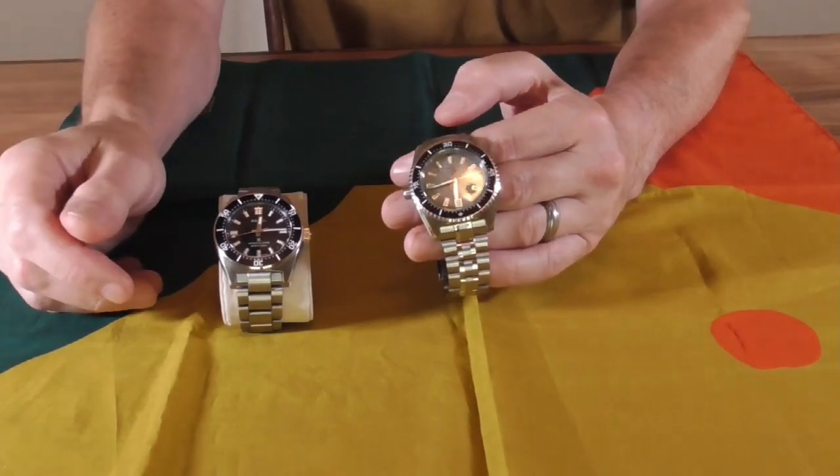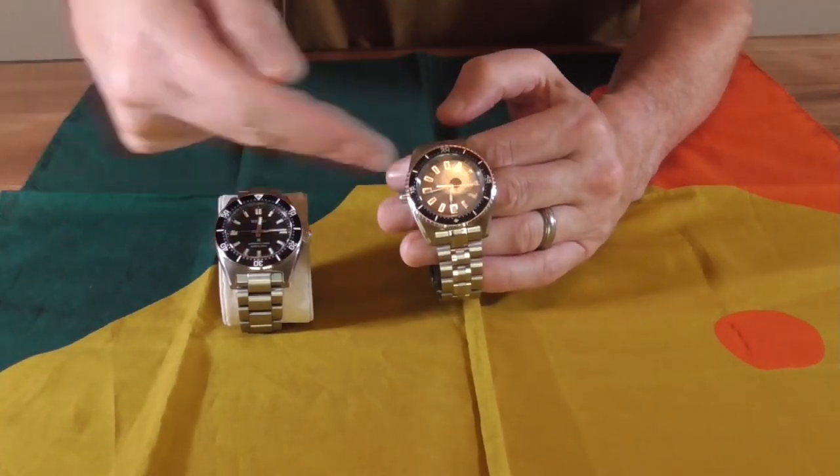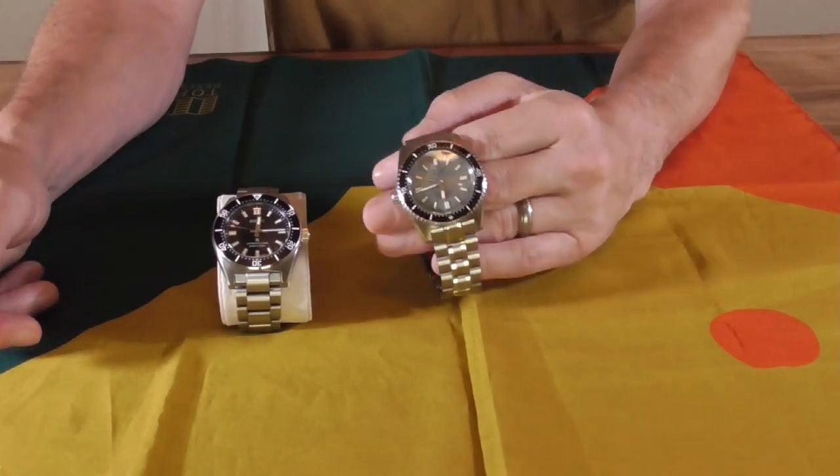I'm kind of a weenie when it comes to my accuracy. I'm only going to keep one of these watches. I got a really good deal on the Marinemaster.